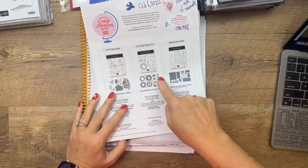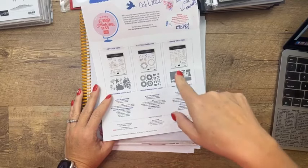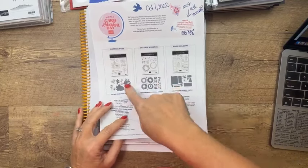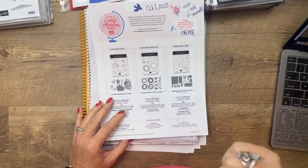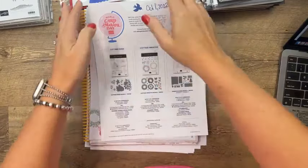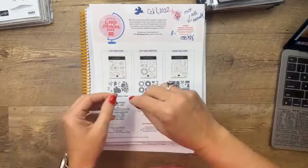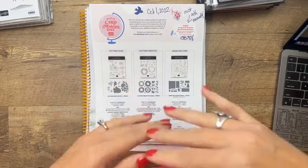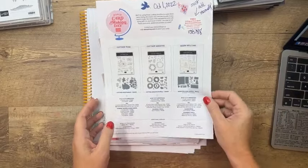There are three bundles that they're using. And if you happen to order one of these bundles between now and then, you're going to get a package of the iridescent pearls for free. But I have to warn you that to get those pearls for free, you actually have to go and add them to your cart. They're not automatically added to your cart. There's been some frustration with that. So just so that you know.